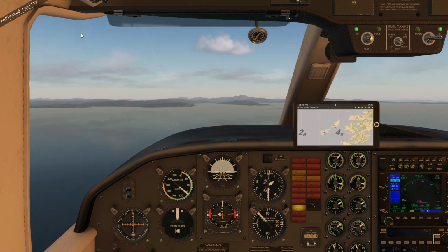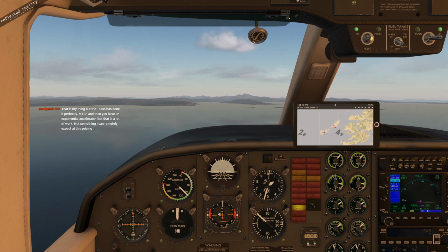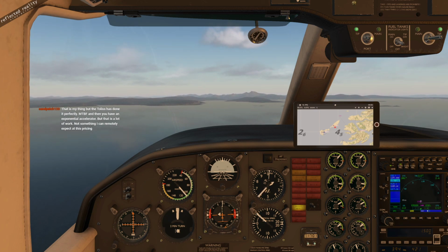Yeah, MTBF failures, I don't want to name specific developers, but some aircraft, if they were that unreliable, you just wouldn't fly them, you'd sell it, quite simply. If it was your aircraft, you'd sell it rather than go fly it.